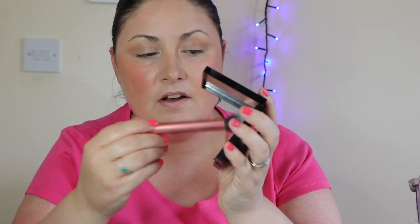Next I'm going to use a highlighter. So I'm going to be using Bobbi Brown's Sunrise Glow, which is so pretty, beautiful and pink, really goes with the eyeshadow that we're going to use. And I'm going to use a contour brush, as always, from Real Techniques. I'm just going to take the highlighter and just sweep that all across.